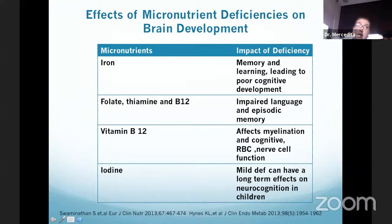It is also responsible for RBC formation and nerve cell function. And as mentioned by Dr. Calibo, iodine is also one of the most common micronutrient deficiencies in lactating mothers as well as pregnant women, which could lead to long-term effects on neurocognition in children.